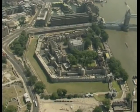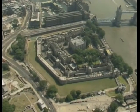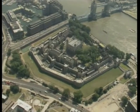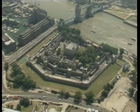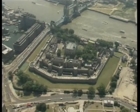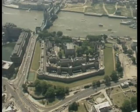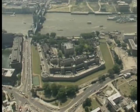The Tower, the most famous castle in the land, is also a symbol of majesty, power, and a living part of the national identity, a place of legend and mystery. To understand England and its history, and the English too, you have to understand the Tower.